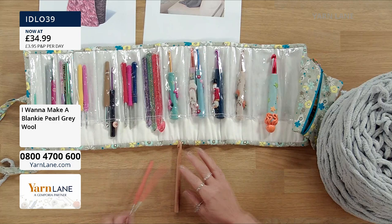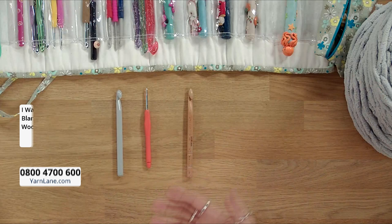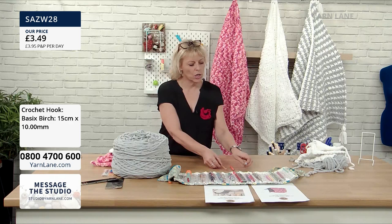You tend to find that the bigger the hook, they tend to then turn into plastic. It's just what you do, because obviously you've got the weight. But if you've got a wooden one, you're going to have a little bit more resistance there, so the yarn is going to behave a little bit better. Okay. And we've got hooks on the website, so... You have. I've had a look, and you have.